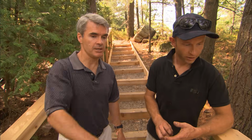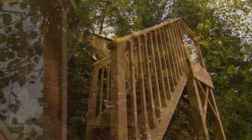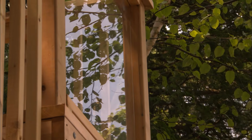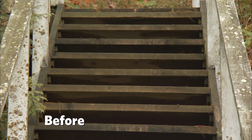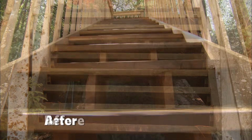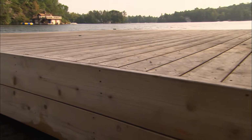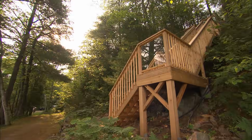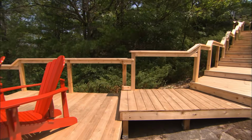Really nice that you incorporated the windows too. Gives me some platforms, right? Some features. It can end up looking like a bit of a prison if you have too many bars. So this way we kind of respect the lake view. Ties in nicely to the dock you built for us in the winter. So from the water now, it's all brand new wood all the way up. Yeah, and as you continue up the hill, I know, it's great. It is great. A nice promenade walk now, all the way down.